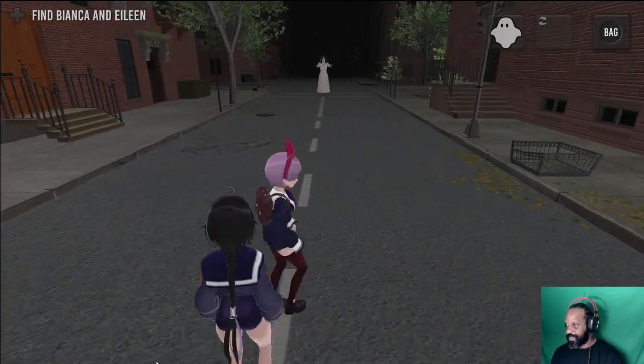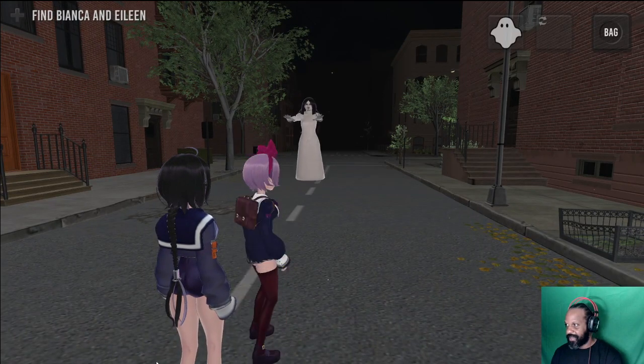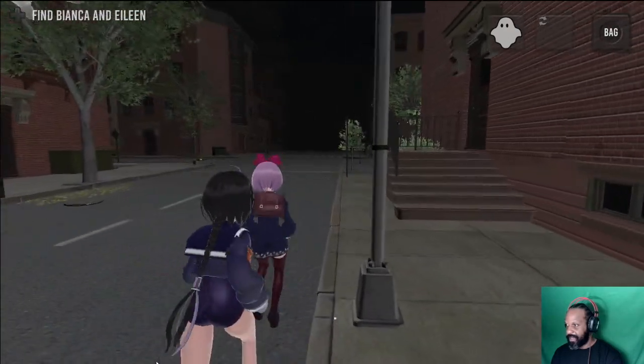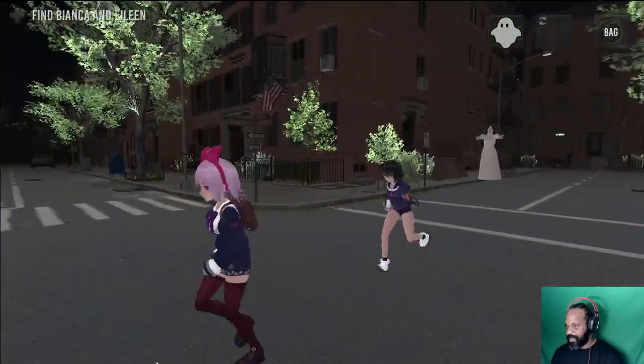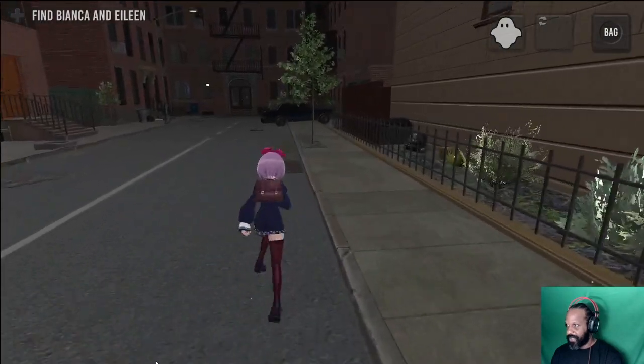It's a ghost. Is that a ghost in drag? What the hell? Hey, he's supposed to be running. There you go. Alright, let's go. Where's the others? Let's go warn the others.